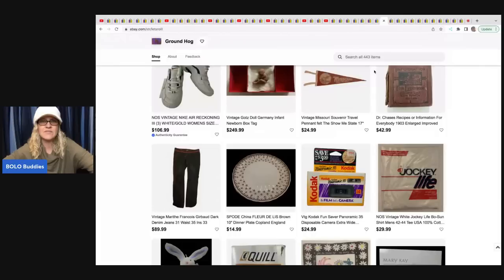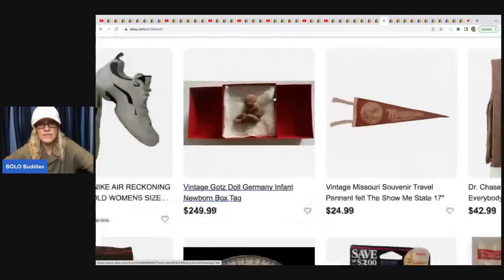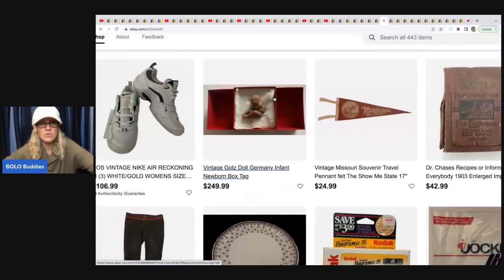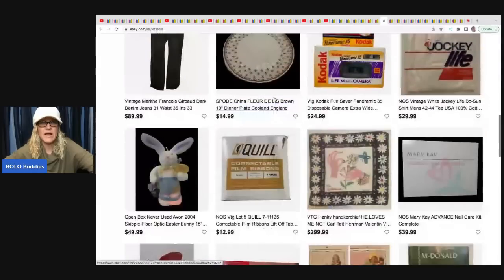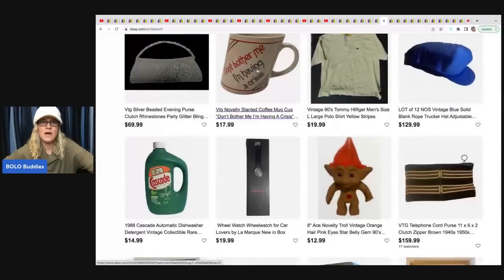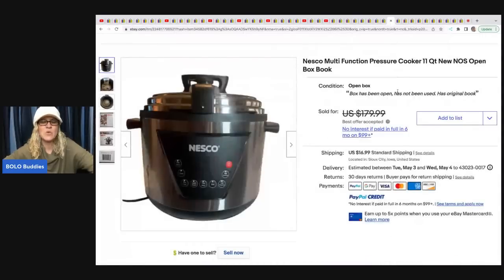The next item comes from Groundhog eBay store. And again, lots of unique items. Whoa, what is going on there? A Götz doll? Huh, that's interesting. Is it for a dollhouse? Lots of interesting items. Don't bother me, I'm having a crisis. And look at the mug. How funny is that?